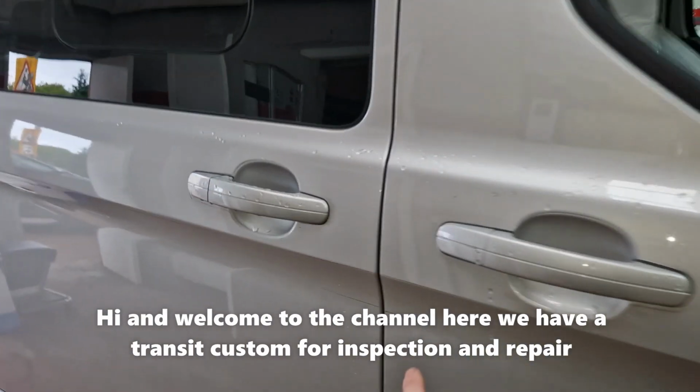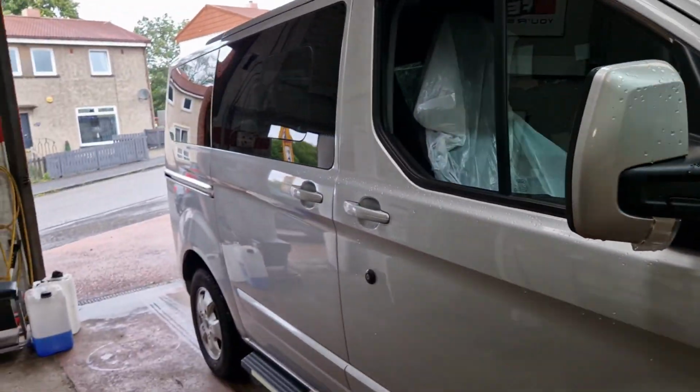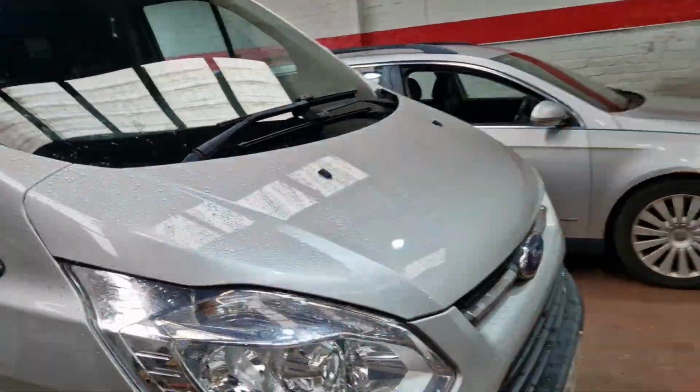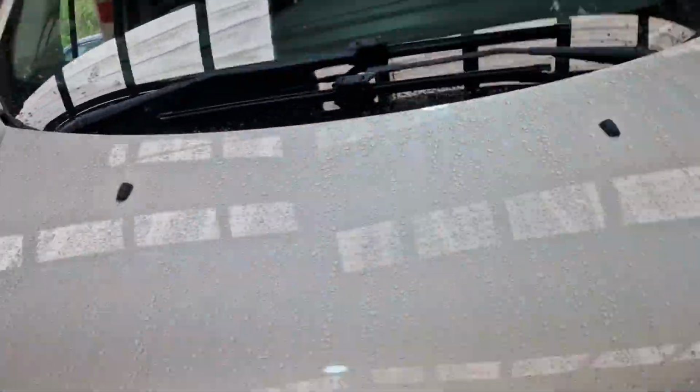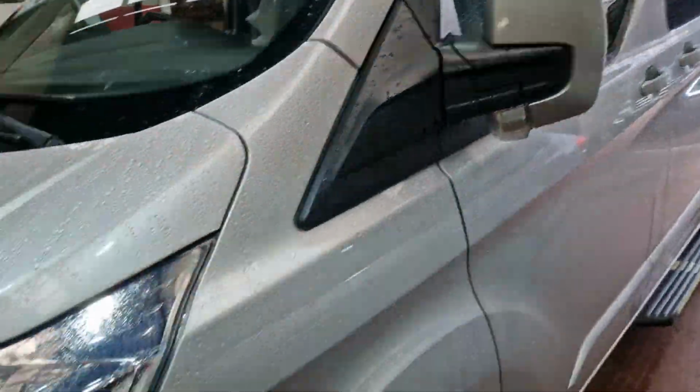So we go around, and already I see there's a scratch here and a scratch there, so you can alert the customer. We're not a body shop, but we can say to the customer, there's a wee ding there, there's a wee scratch starting to rust, best taking care of it. Normally it's the bonnet that gets them all, and Transits as well, up on the roofs.